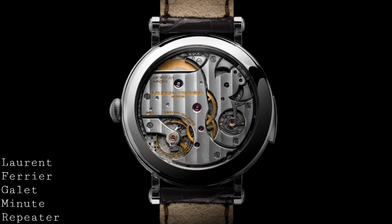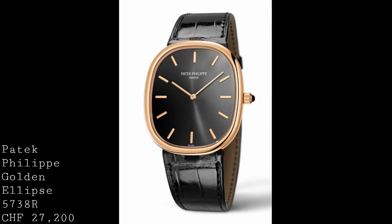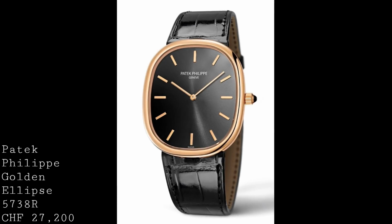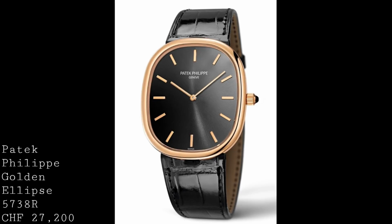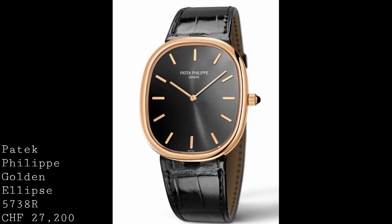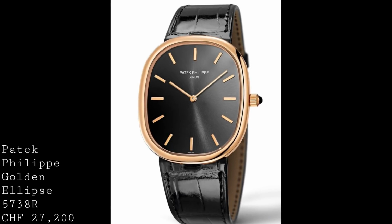Now, the final watch I'd like to talk about is a real design classic from Patek Philippe, and this is the Golden Ellipse. And the Golden Ellipse has now been produced for 50 years, and it's a piece which has become really iconic as far as Patek Philippe's designs go, but it's often gone unrecognised, which I think is a bit of a shame, because it's one of those designs which I think are enduring and highly elegant.